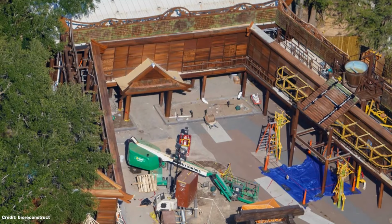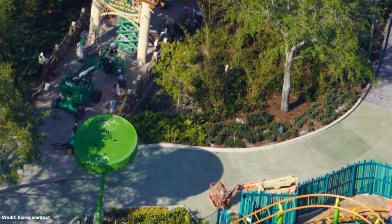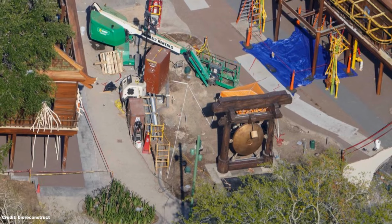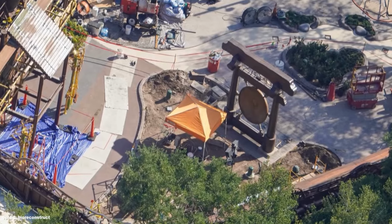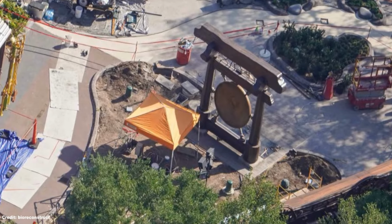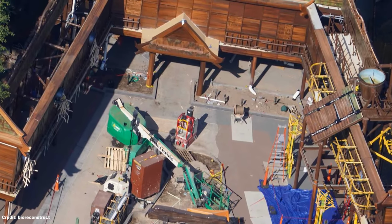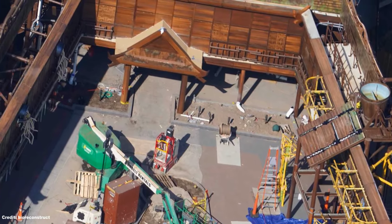Lastly, let's take a look at Po's Kung Fu Training Camp. We can just barely see the entrance sign in the top of the photo. We can get a much better look at the gong now. It's in the center of the training camp and will be an interactive gong. On our last update, this entrance had a recent frame placed around it and it was white, but now it's been painted and blends in with the rest of the building.